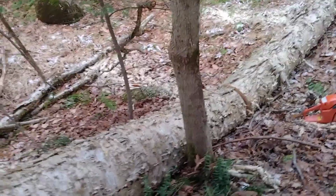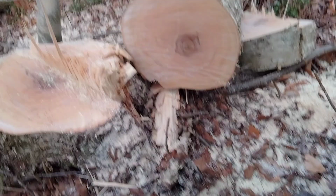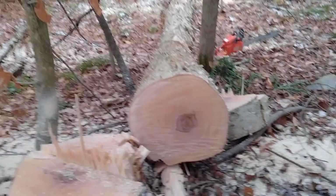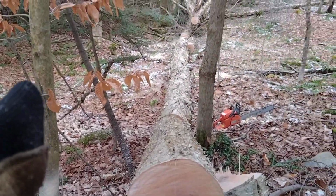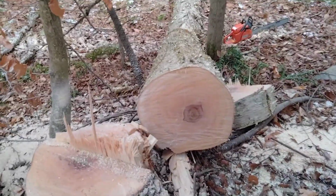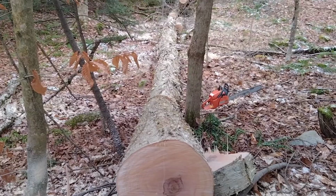Alright guys, we got 3 logs out of this. One of them with a crotch, which is really nice because people love those crotches. We have ourselves a super small heart in this tree, which means there's a lot of white wood. That's really nice. That's going to work out very well. I do believe the customer's going to be very happy with his log. A little bigger than he wanted, but oh well. At least it's not too small. Are you cold? Who cares?